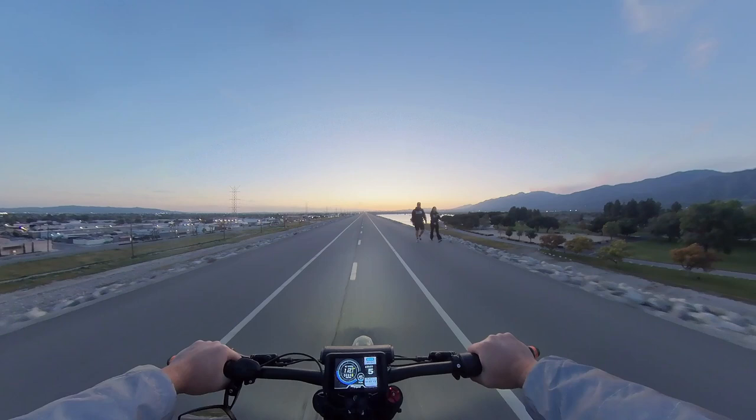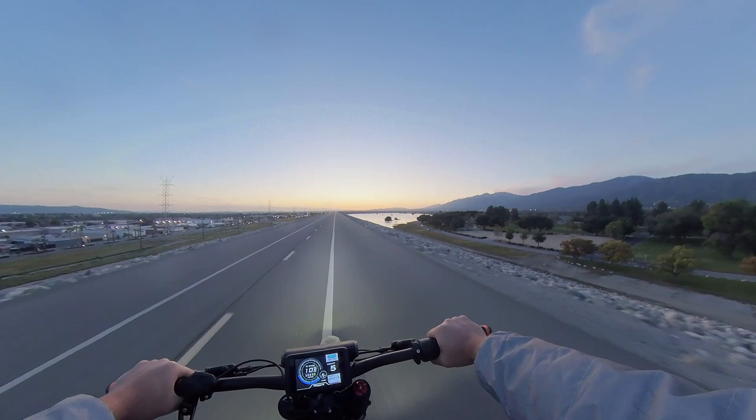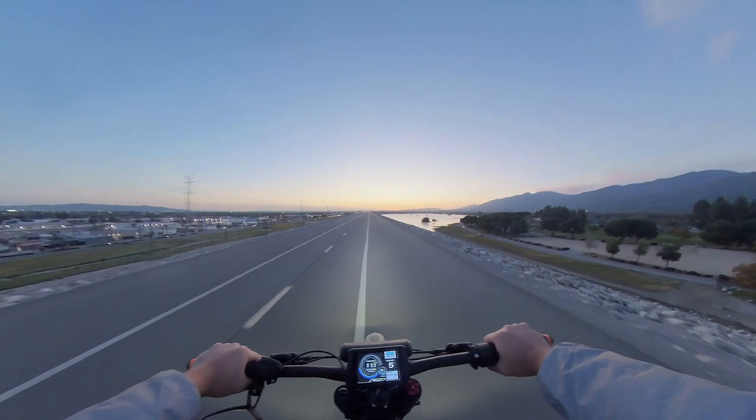I could see why they're always here around sunset time. Who wouldn't? Just look at this view, guys. Who wouldn't want to be here? The crazy thing is, even nighttime, it's really nice here.